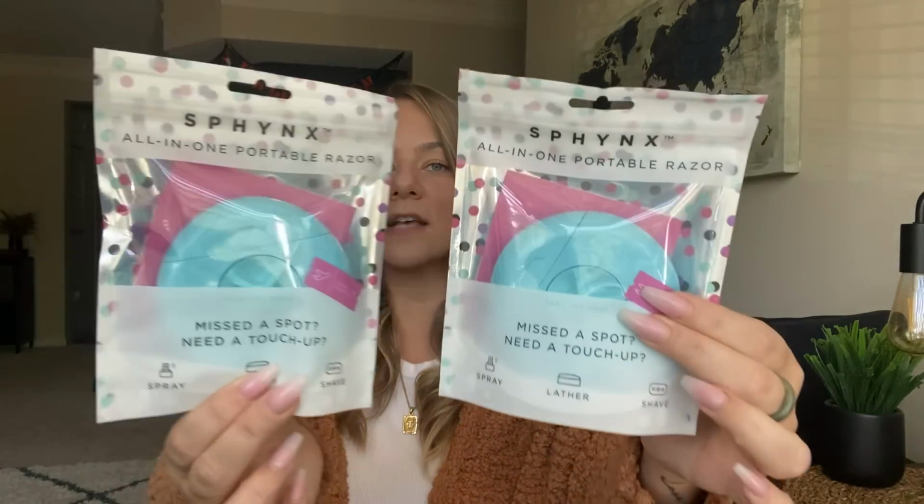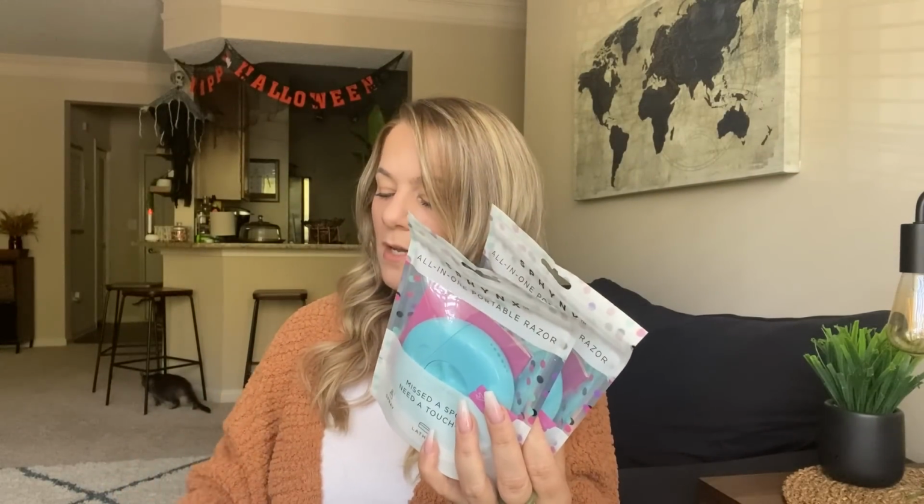Now, I found more of these, but look at the packaging is different. And I think these are a different color, but this is the Sphinx, I think that's what it's called, all-in-one portable razor. And look at the packaging. So the other ones that I had hauled were in a box. I'm still looking for the refills because I hear a lot of stores are getting the refills, and then a lot of different stores are actually getting the razor itself. And again, these are the razors that have the spray bottle, the lather piece, like the soap piece, and then the razor. So I grabbed a couple of these.